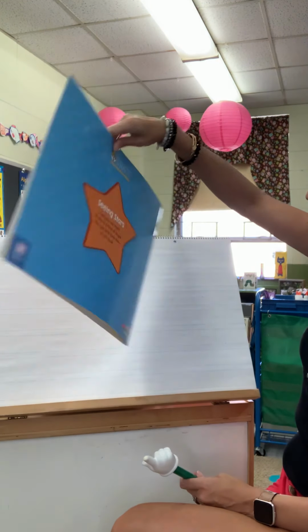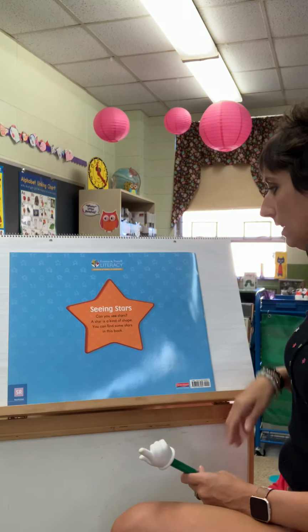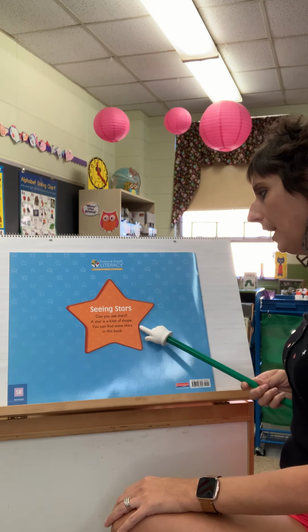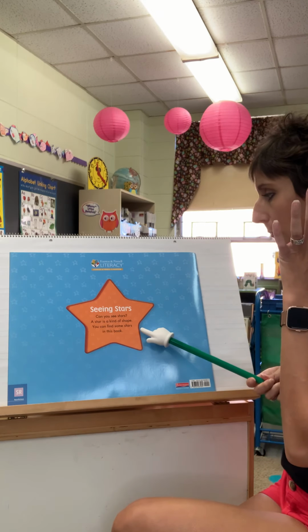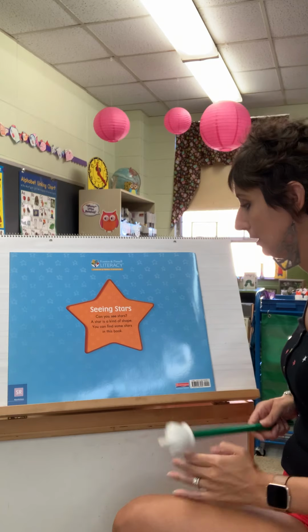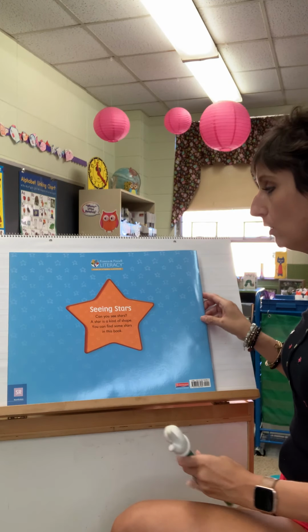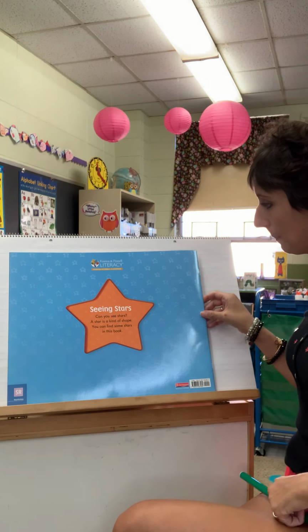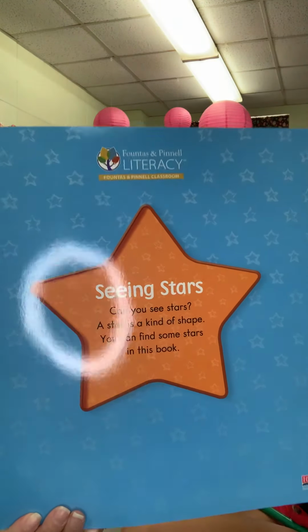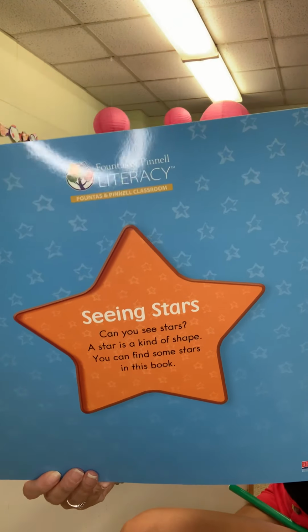Let's read a little bit about the story. Seeing stars. Can you see stars? A star is a kind of shape. You can find some stars in this book. Boys and girls, do you see the big orange star? If you get close, you can see there are a lot of light blue stars in the back cover as well.